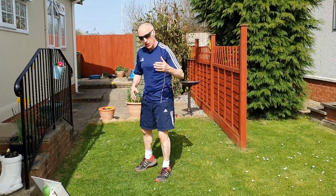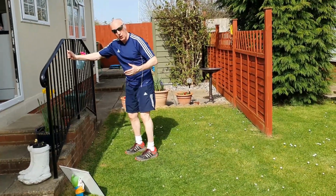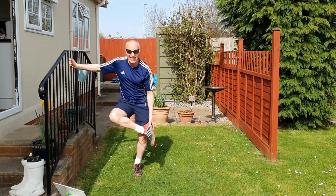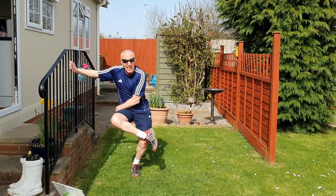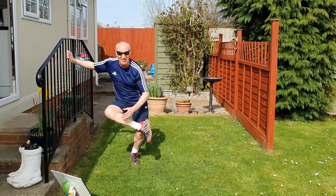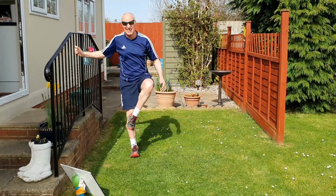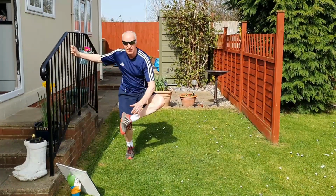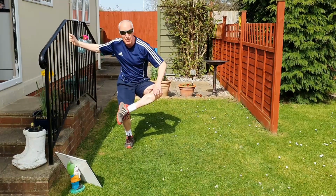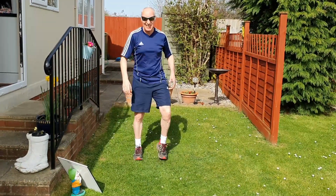Alright, so I'm just going to show you one final exercise, but you will need to hold on to something for this. It's called a figure of 4. Basically you put one foot over the opposite knee and you literally sit down, and you should be feeling a stretch right there. Piriformis is in there as well. The further down you sit, the greater the stretch. And we'll do the other side. Just about 15 seconds, that's all you need. If you want to make it a bit harder, push your knee down. Woo, yes. How was that?